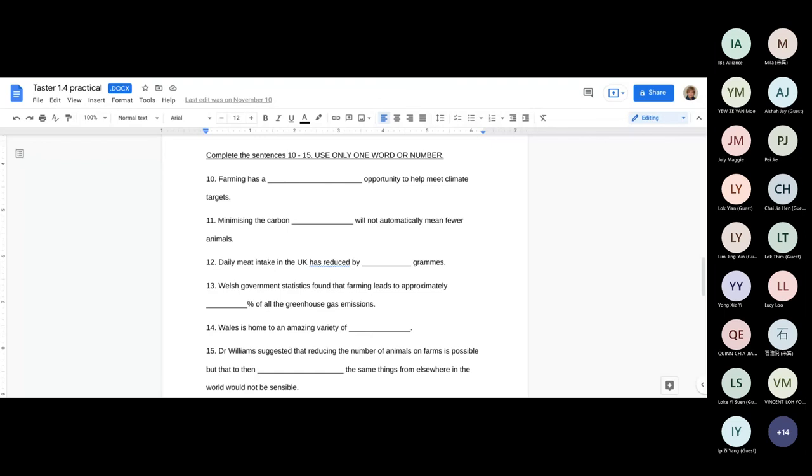He was also talking to Dr. Williams, who said that one answer, according to some people, would be to reduce the number of livestock. But we also need to remember that we need food, and it would make no environmental sense to cut back on livestock here and then to import the same produce from another part of the world.